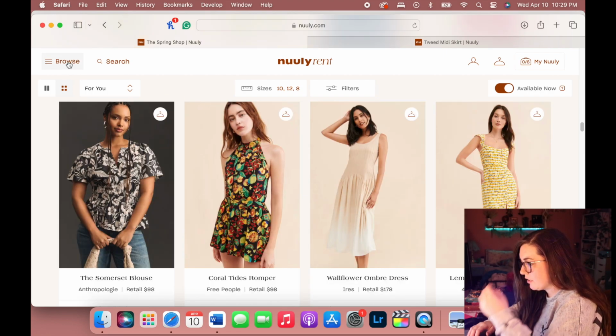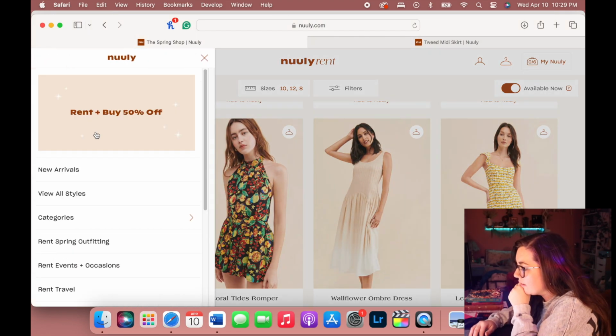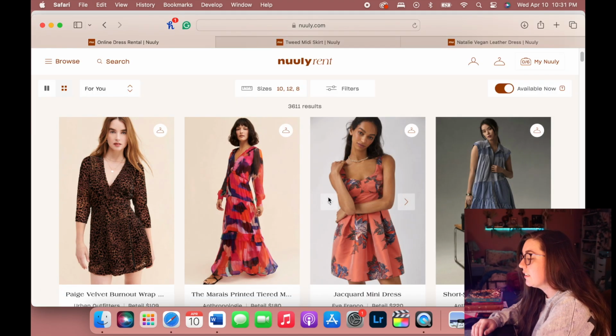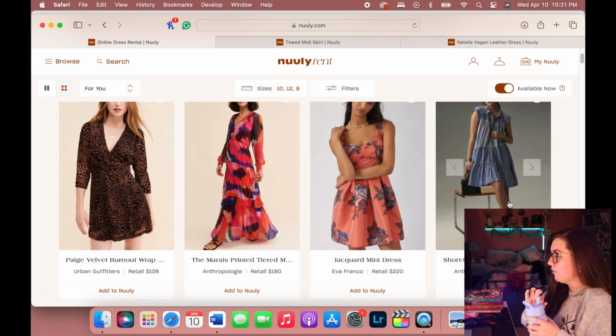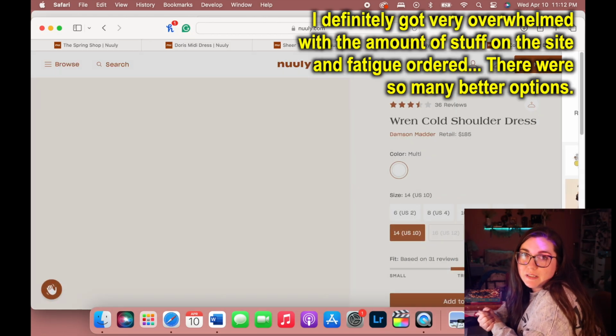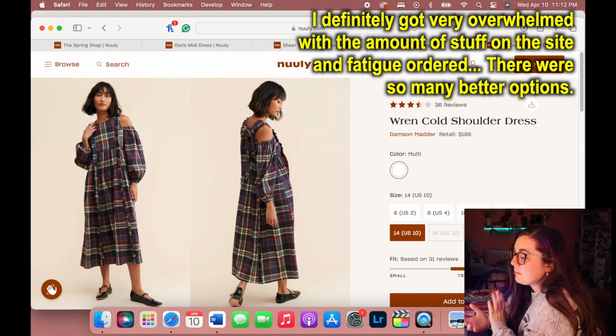Okay, so I'm actually gonna do this a different way because I think if I scroll this way, I'm gonna be here forever. 38 pages of dresses. This is really a labor of love. You gotta be really dedicated to going through these. Okay, so here are the 6 items I selected. This didn't quite go how I was expecting, but I think these are cool.